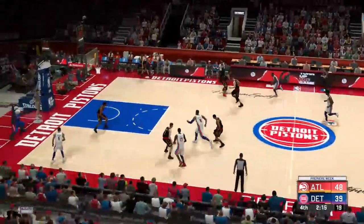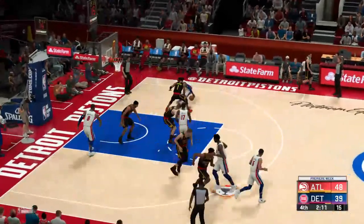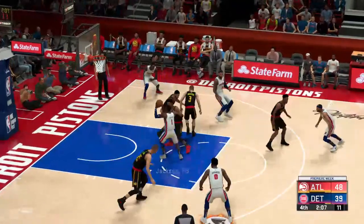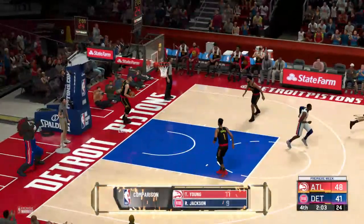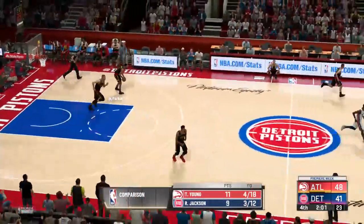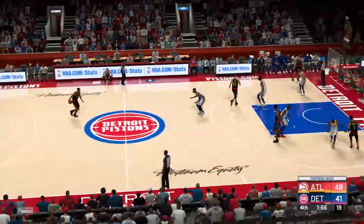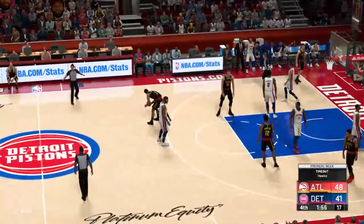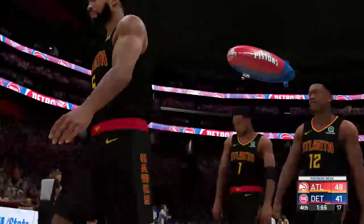Pistons trailed by 9. Right side Jackson. And that one drops for him. Jackson's got 5 points now in the quarter. Oh, and Jackson is very gifted at finishing through aggressive defense, just a master at controlling his body. Atlanta calls timeout. They lead by 7. There's 1:54 left to play here in the fourth.